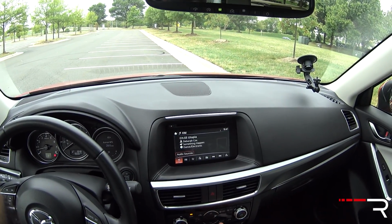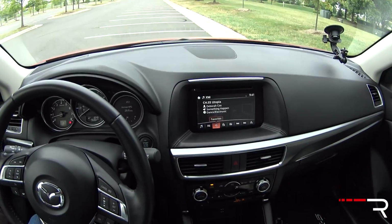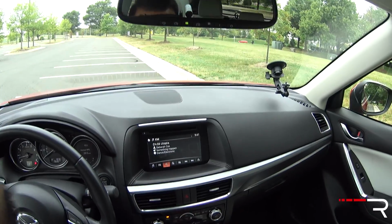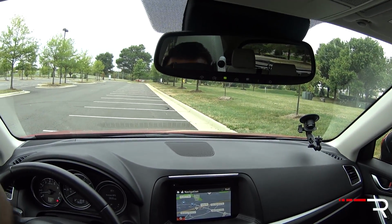I would prefer Mazda just give us actual hard buttons here for the number and which preset, instead of having to go to favorites here and then do it from the favorite screen. Now, going to the nav screen here, this is basically the standard Mazda navigation unit. I've shown you guys this before. It gets the job done.